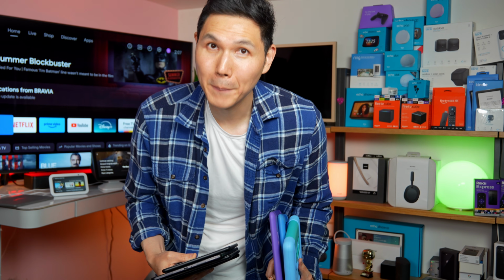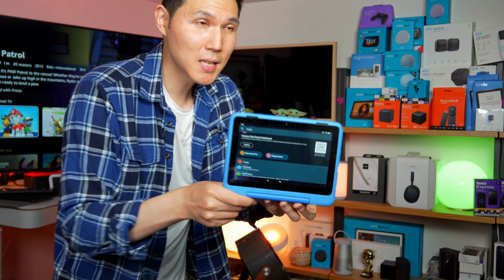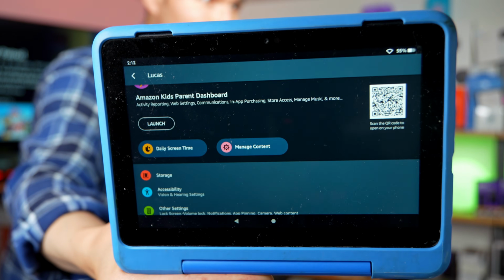Because if you were to get the Amazon subscription yourself, that's $5 a month. You also have that Amazon. Well, you know what? This is a good example of just letting you see. This is the Amazon Fire Kids parent dashboard.